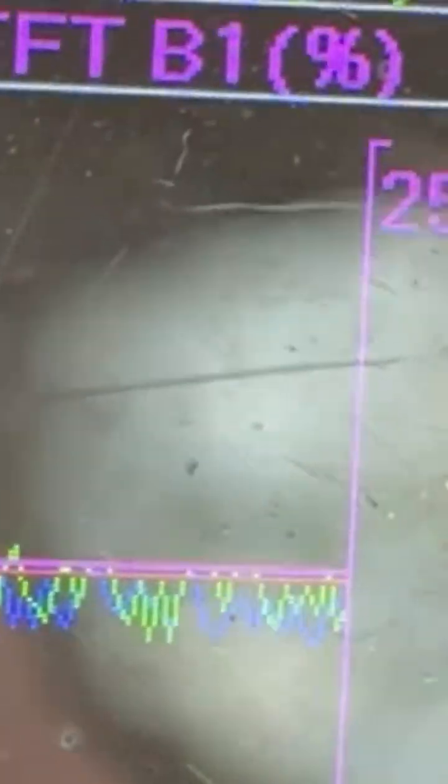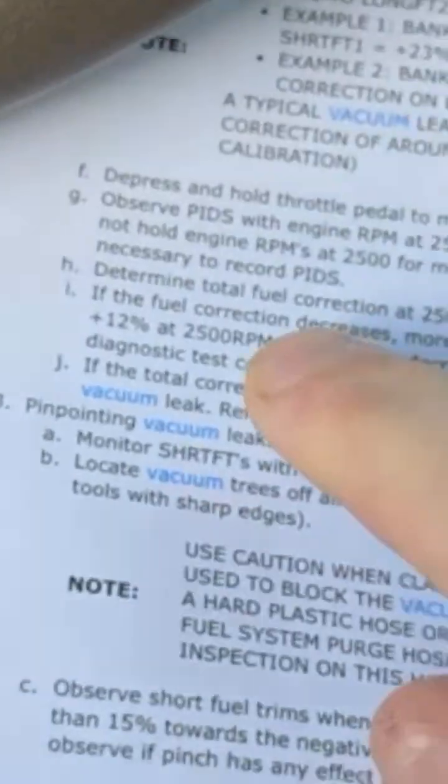Anyway, let's check these fuel trims out, guys. Let me get a better view. So we've got short term and long term, short term, long term, right? So hold at 2,500 RPM. Let's see what it says to do. So it says do this, okay?